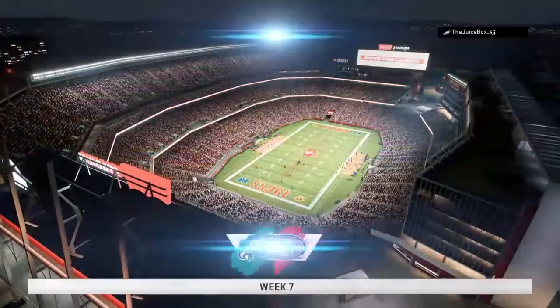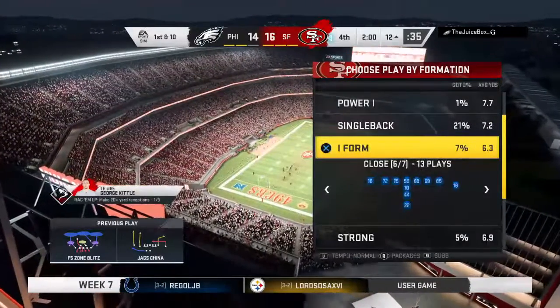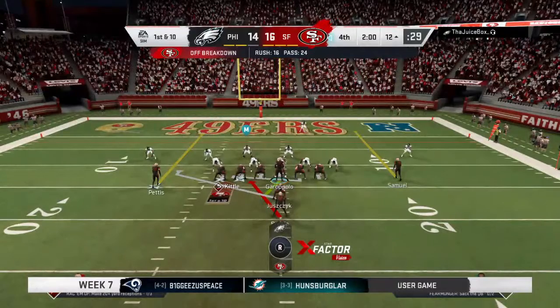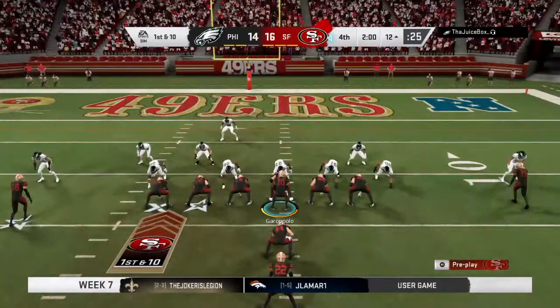Two minutes remain, and that's our score differential as well. Two points here in the fourth quarter. So it's 49er football here as we get you reset. They've got a first and 10 as they look to try and finish this one off.